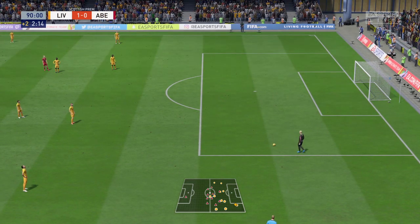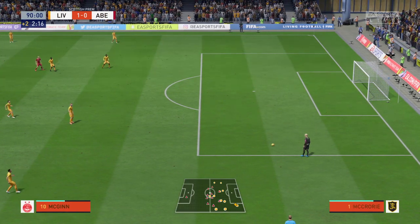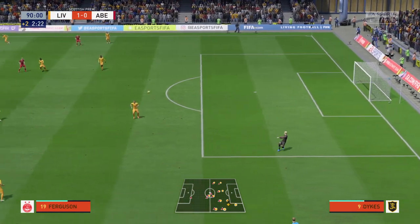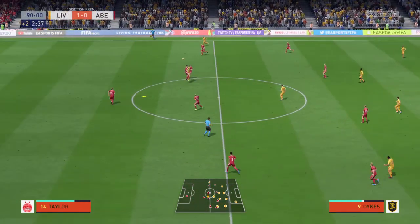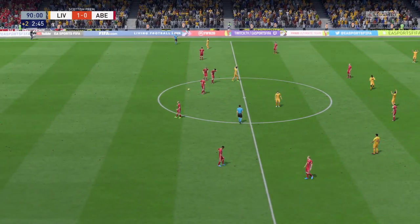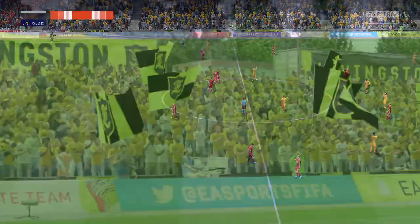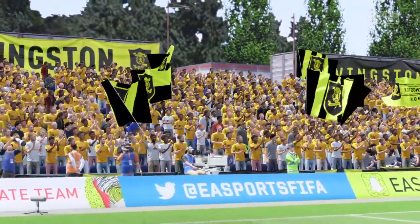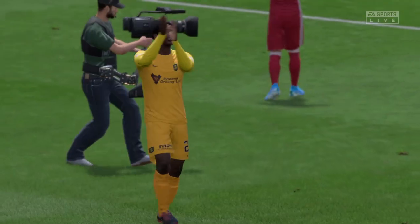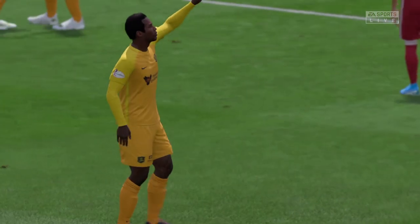So there'll be no rush in this. Probably the last kick of the game from McCrory. He'll just boot that upfield. And that is it. So Livingston, 2 games in a row, they've won 1-0. But what a big game this is for them to beat Aberdeen up the table. So that puts them level, I believe, on points with Aberdeen. And a chance to go into 4th.